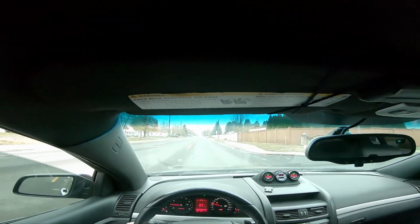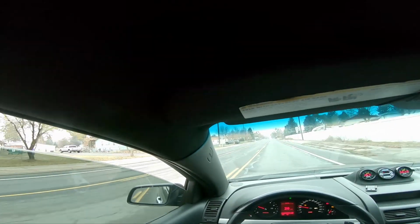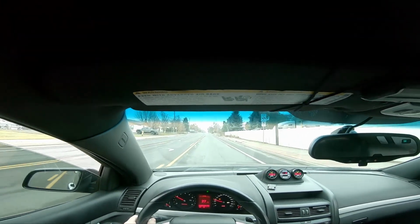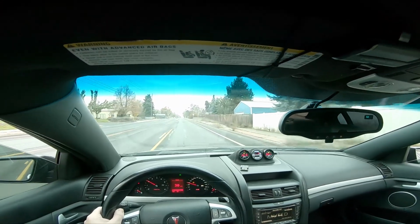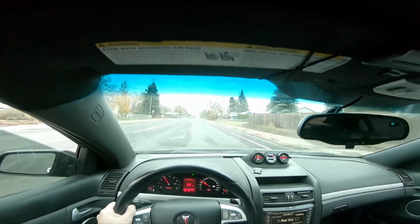Turn that back down. See what it makes on one. Pretty sure it's like 12 pounds or so.